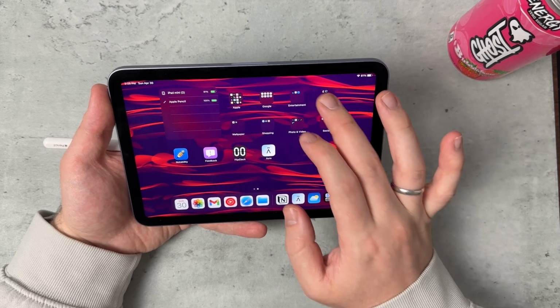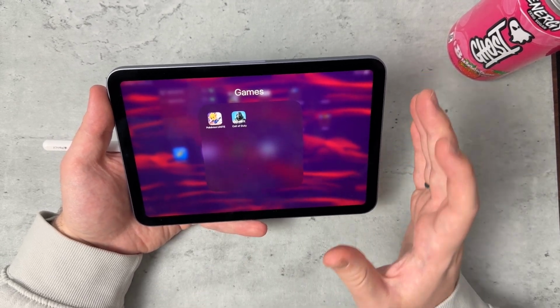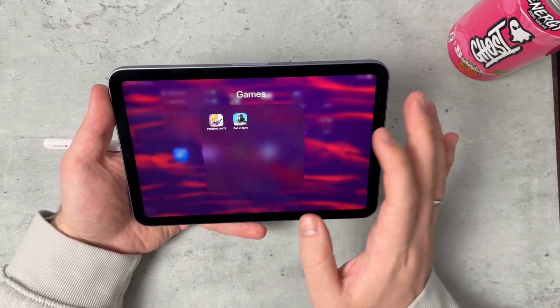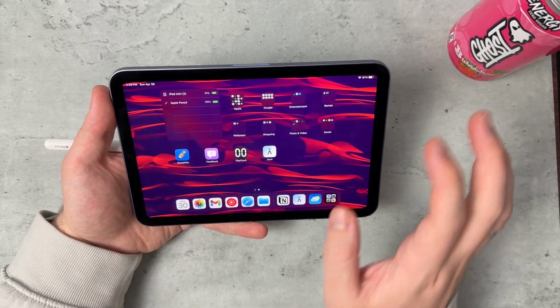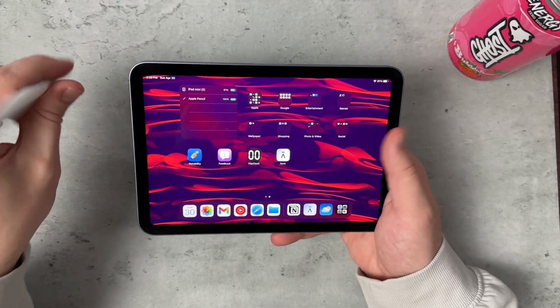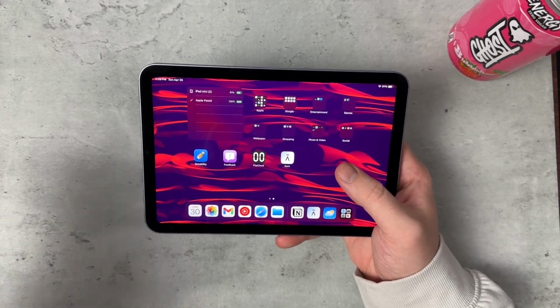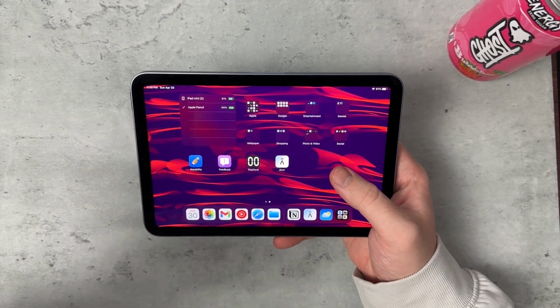Then for games, I do have Pokemon Unite and Call of Duty. I'll be honest with you, I don't play Pokemon Unite too often, here and there. Like if I really get a spark and say, hey, let me open up the app, I'll play it. But I do play Call of Duty more often. That's like my go-to mobile app. I'll play it on my iPad, I'll play it on my Samsung Galaxy S23 Ultra, I'll even play it on my iPhone 14 Pro Max. It's my go-to mobile app for gaming.